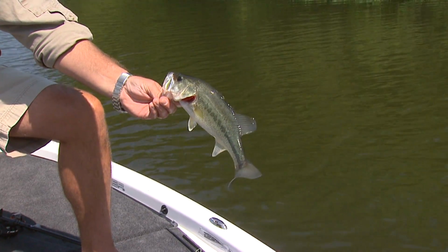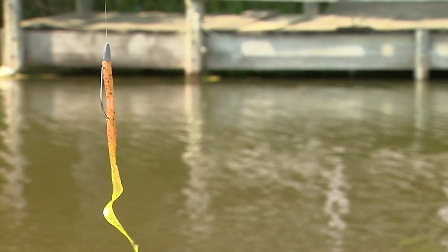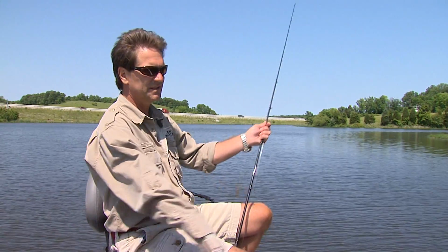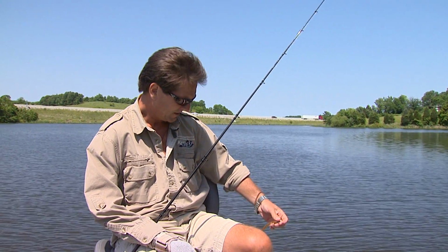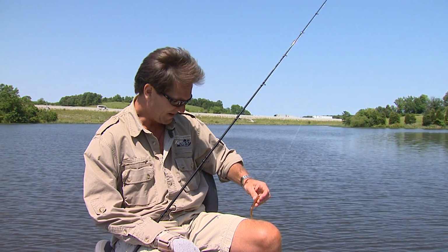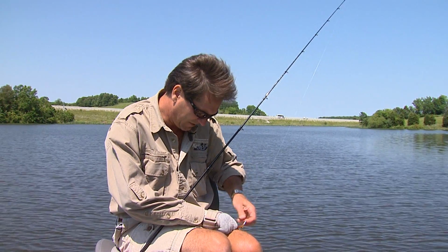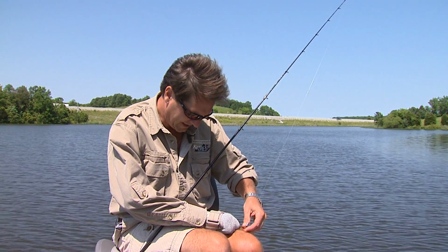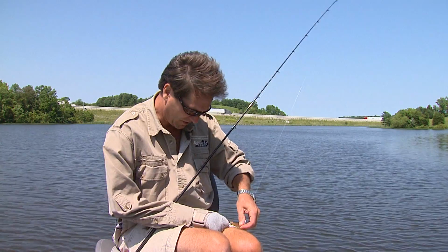Now today we're not after any state records. We're not out to win any fishing tournaments. We're out to just look for some place that you may have driven right past and thought about, well, what is that lake right there? Well, if you hear the highway noise behind us, that's 75 right outside of Corinth. And I have driven by this lake many, many times and seen people fishing on it. And you know what? So far today, we've had a pretty good little fishing trip.